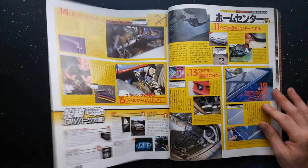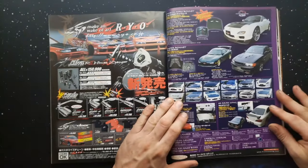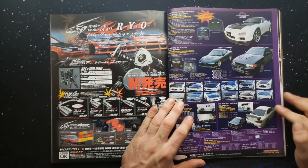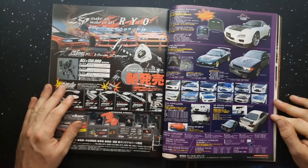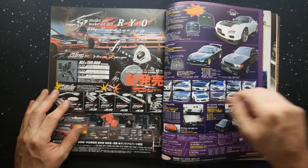So anyway, over we go. I'm gonna leave my terrible Japanese in there too for you to laugh at. Over we go. We've got, oh, that's the end of that. That's a shame. I was enjoying that. Dodgy DIY. All about it. Love it. If you've got some of those mods on your car, sick.